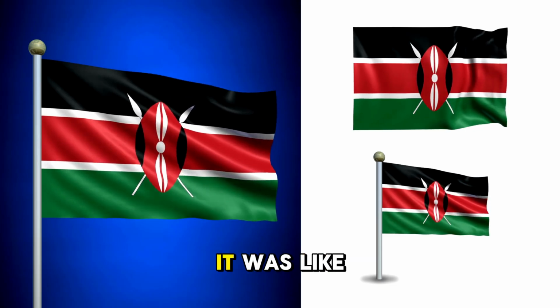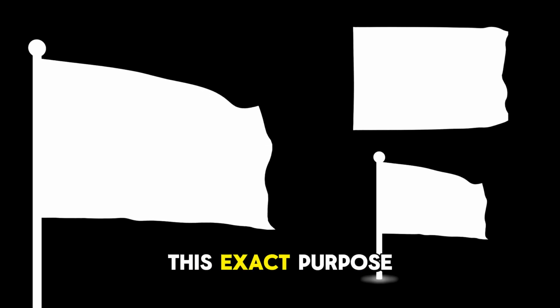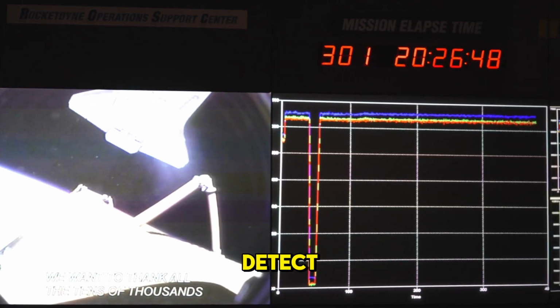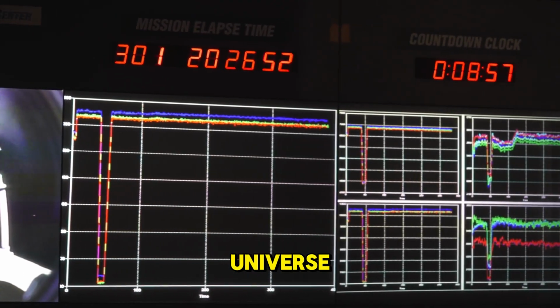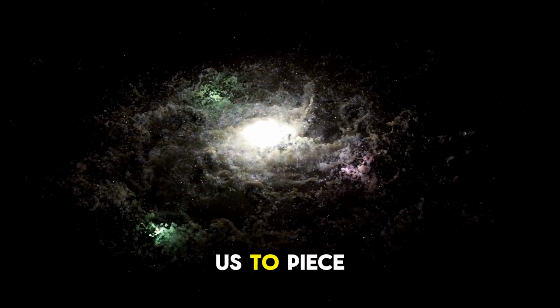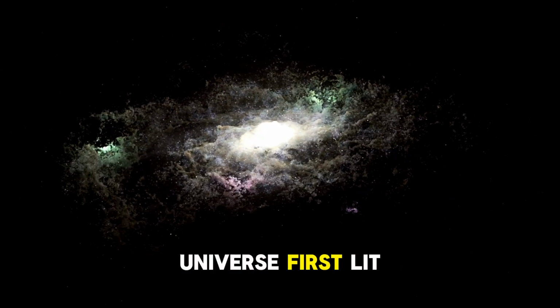It was like trying to listen to a whisper from across a continent, but JWST was built for this exact purpose. Its incredibly sensitive instruments are designed to detect these faint infrared signals from the edge of the observable universe. By capturing this first light, Webb is allowing us to piece together the story of cosmic dawn, the era when the universe first lit up.